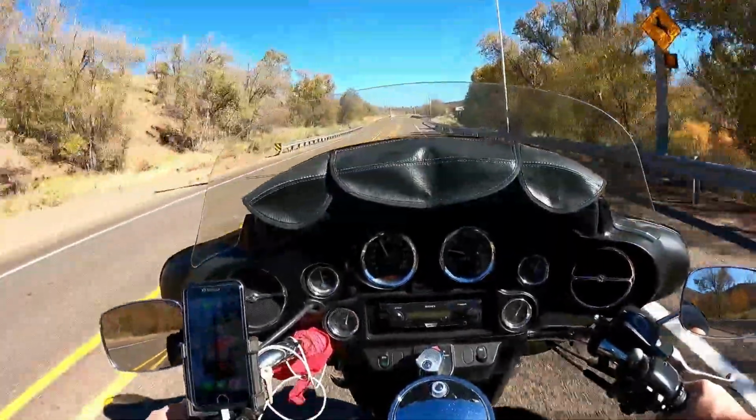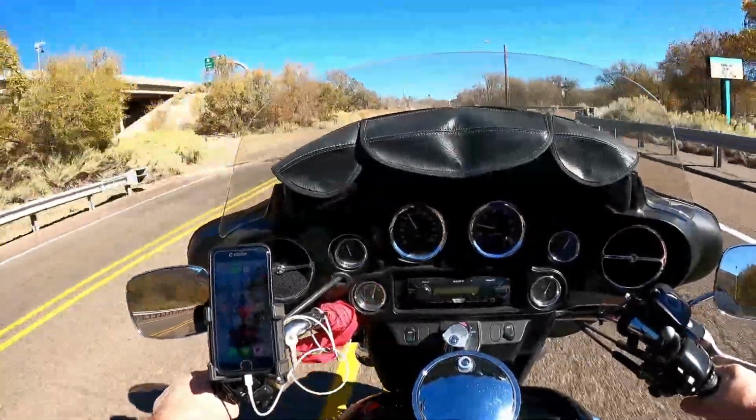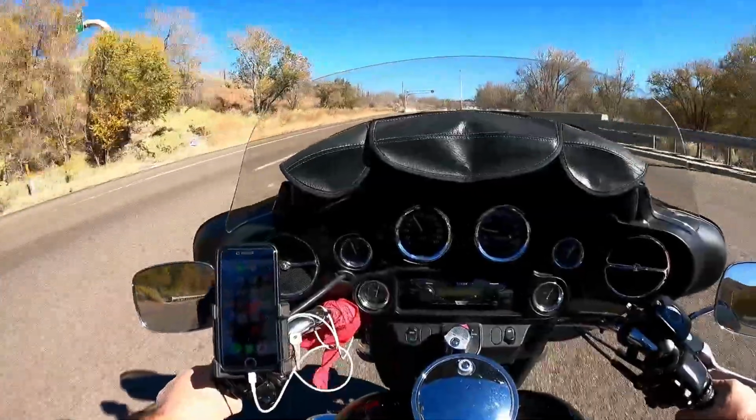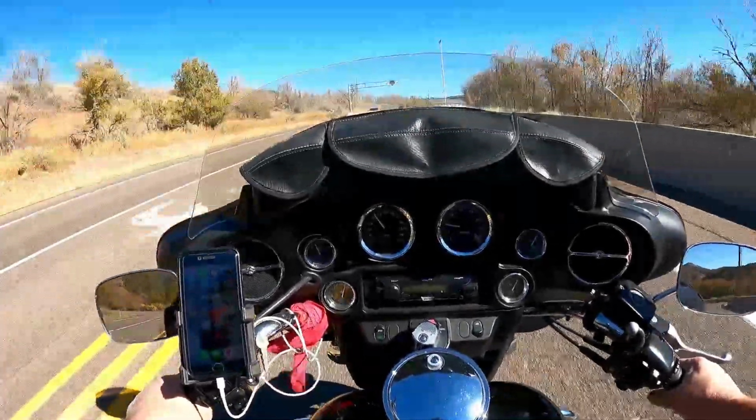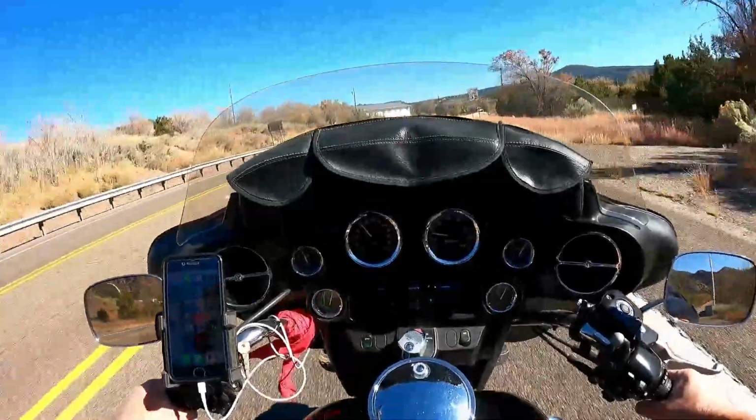I wear a Shoei RF-1400. I just got this helmet a month or two ago. Love this helmet. Can't believe how the airflow works so well in this helmet.